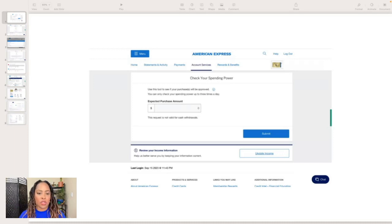So the other day I was on the American Express site and I was checking my balance and I was just like, you know what? I think I figured out a way that I'm able to see what my spending limit is without actually using the spending limit tool. And I'm just like, okay, that's pretty cool.